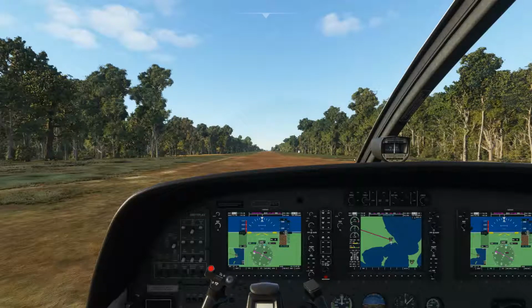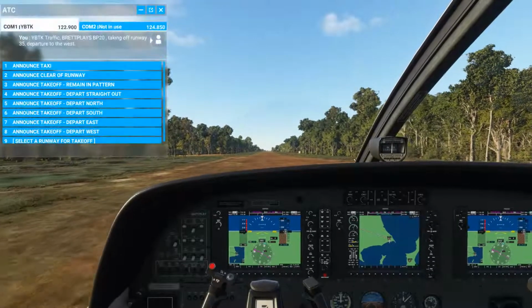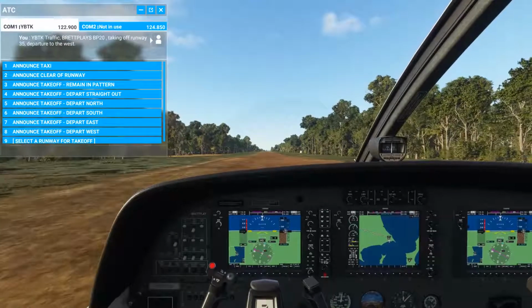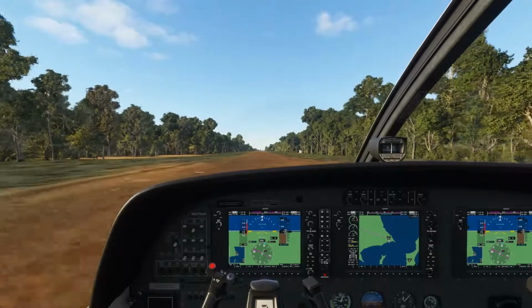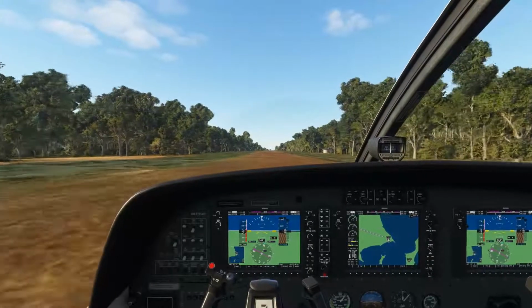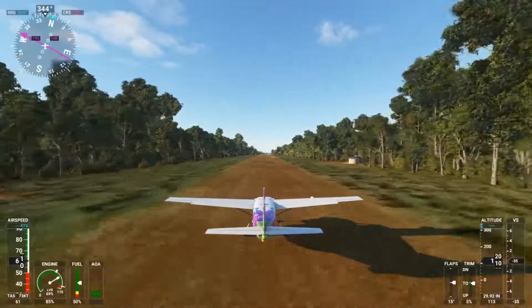Alright, let's take off. Are we on park brakes? Yes, we are. Yankee Bravo Tango Kilo traffic, Brett plays Bravo Papa 20 taking off runway 35 straight out departure. Did we already have our flaps down? We did, thank you.